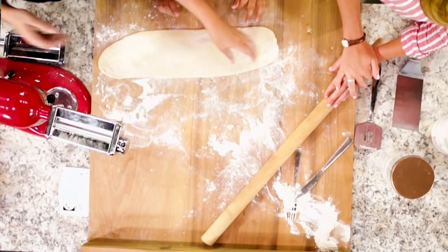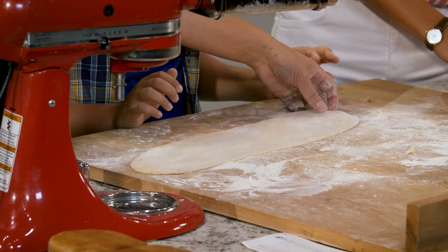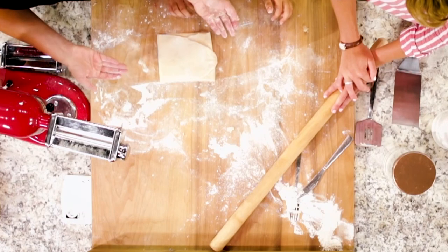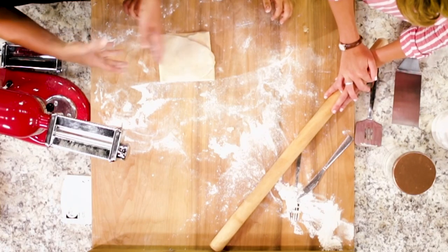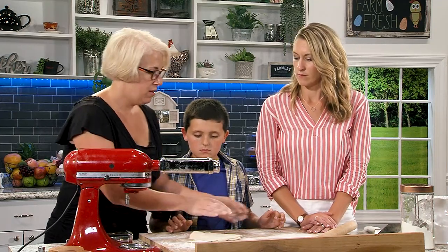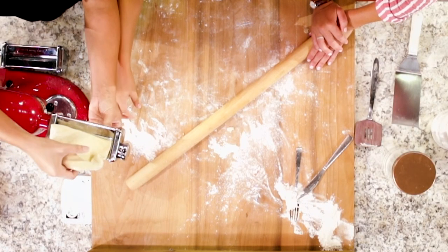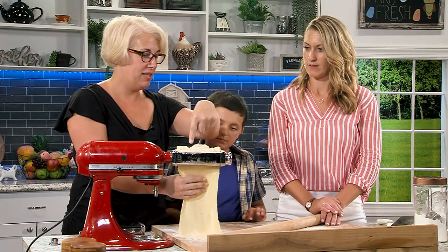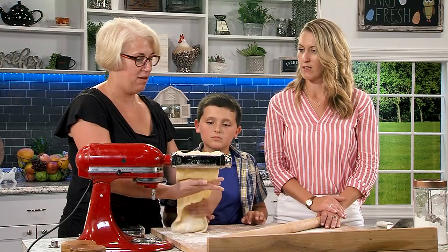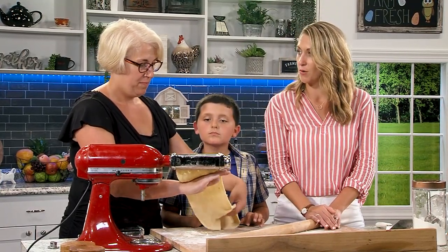So now we're gonna put it on again, second setting. A lot of people that use this, they will fold it in thirds. Okay. And that even brings the dough together a little more. I do that sometimes. I find that every time I do that, it makes it a little bit wide. I didn't make it the thickness. It still looks good. I didn't make it thin enough. It's amazing how it really does work that dough.